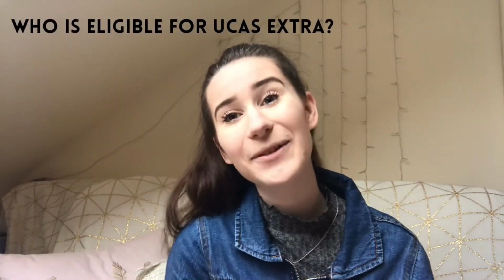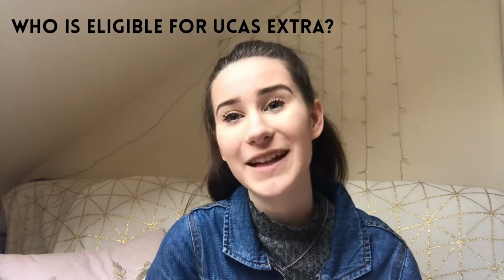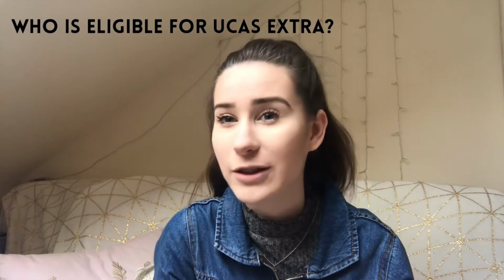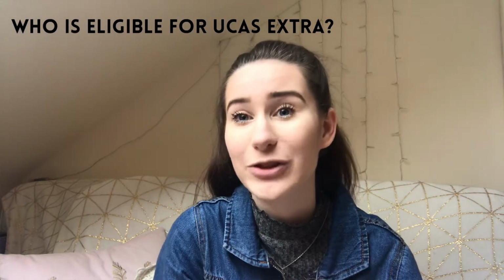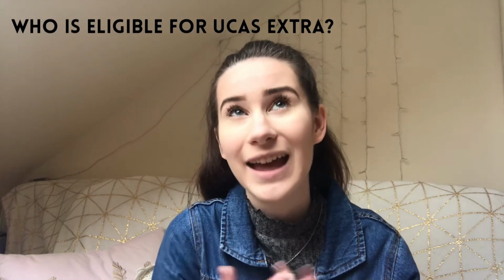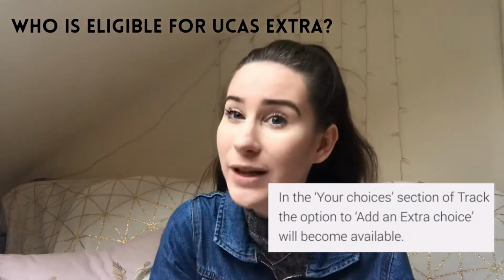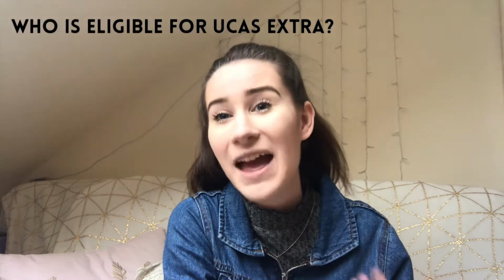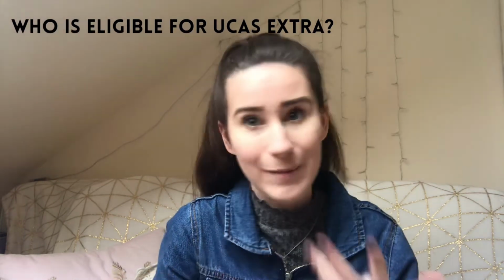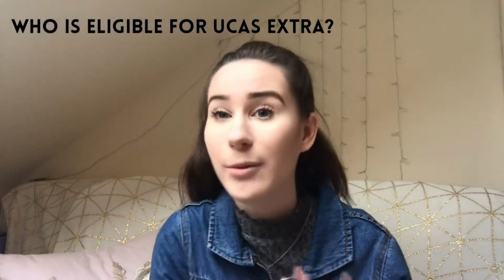Okay, so the easiest way to work out if you're actually eligible for UCAS Extra is to go onto Track and log into your account and go onto the Your Choices tab, and somewhere there should be an option to say add an extra choice, and this will only be available to you if you're eligible for UCAS Extra. So if that link is there and you can press on it, then that means that you're eligible, and if it doesn't show up, it probably means that you're not.